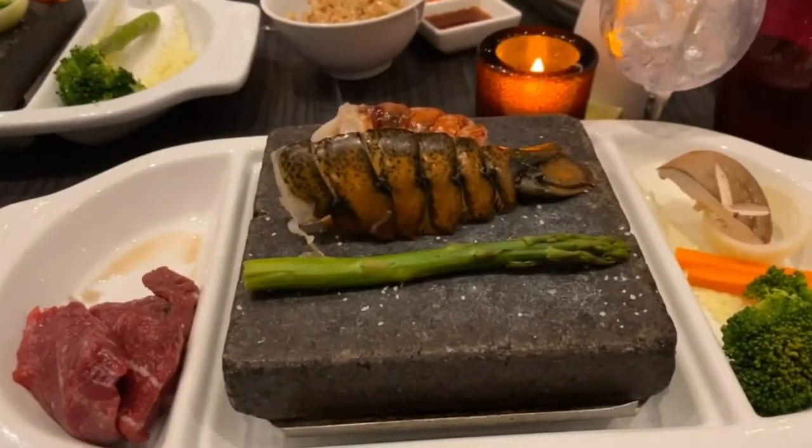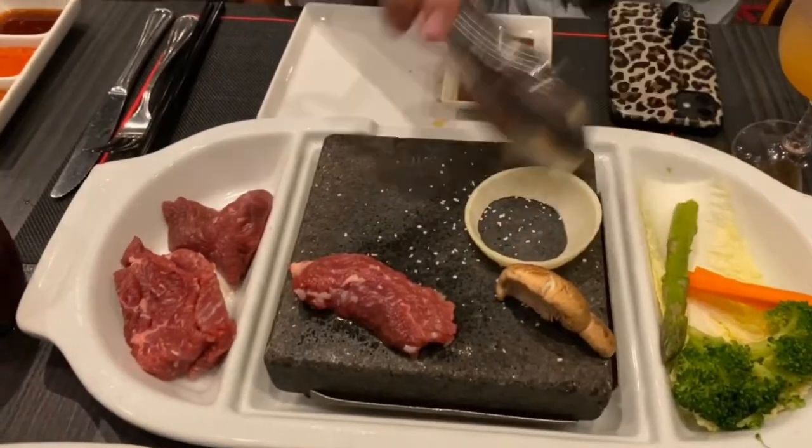A couple of us tried the surf and turf, which was a half a lobster tail along with beef tenderloin. Some just took beef tenderloin on its own, and they also had a mixed seafood option as well. All of it was really good. It also came with some vegetables as well. Definitely a different dining experience. So if that's something that you like, it's definitely something you'll want to check out.